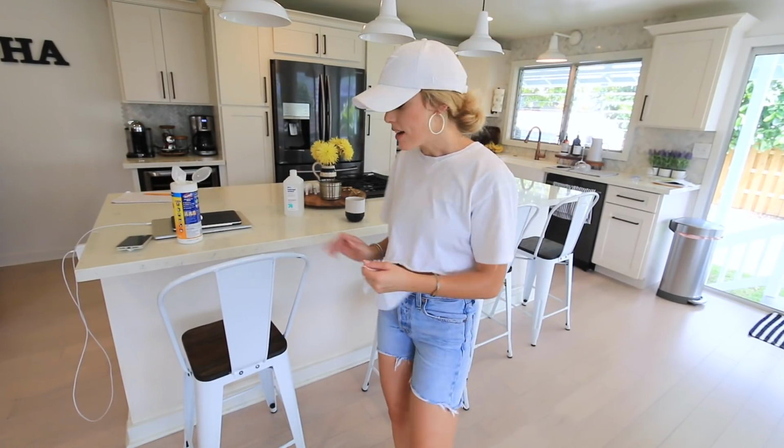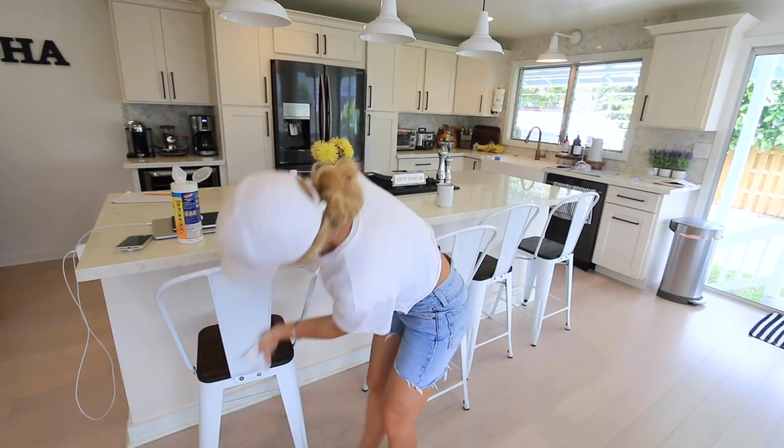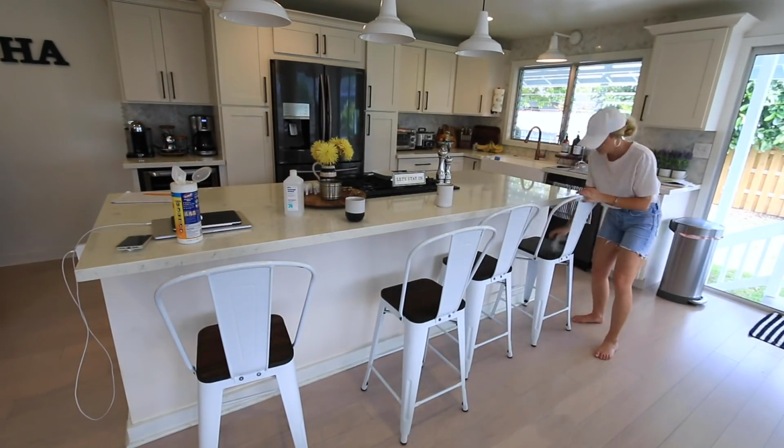Something else you guys may not have thought about are like bar stools. Like ours are metal, and so I just feel like they can get really grimy really fast. So I'm just gonna wipe it down.